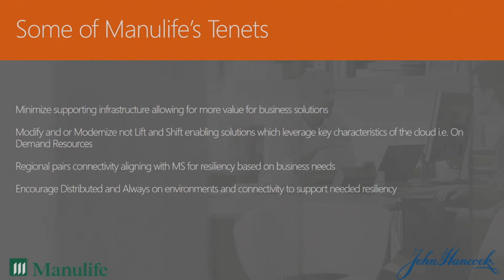We also look at modifying and modernizing applications instead of just moving them as they sit. So if we can't at least take advantage of one of the cloud tenets, cloud values, then it may not be the right candidate for the cloud. But we've been able to do this for applications that are really not flexible by partnering with key vendors and working with them to bring their applications to the cloud, even with just a version 1 approach in an IaaS virtual machine. And we've been able to do this extremely well with our actuarial software.